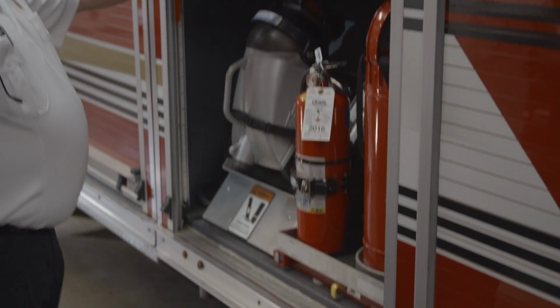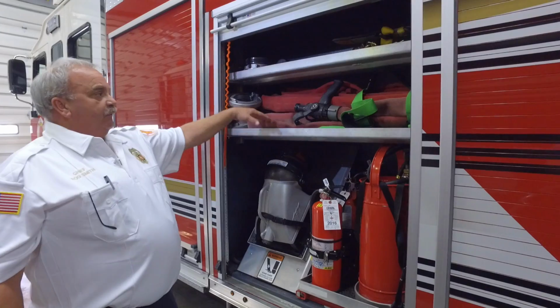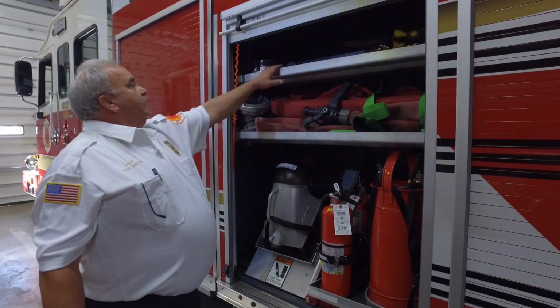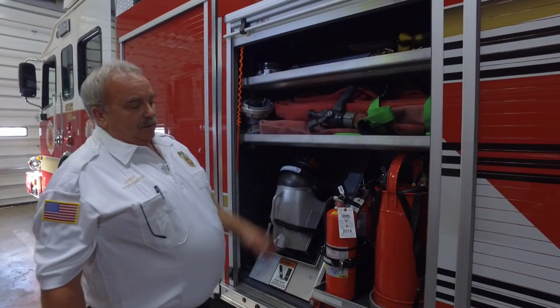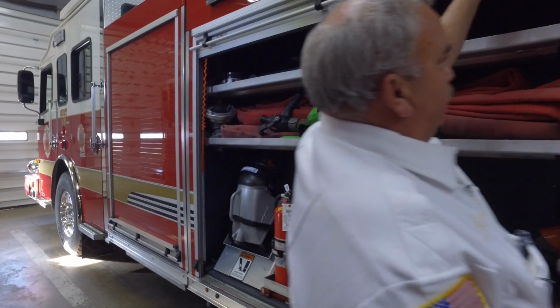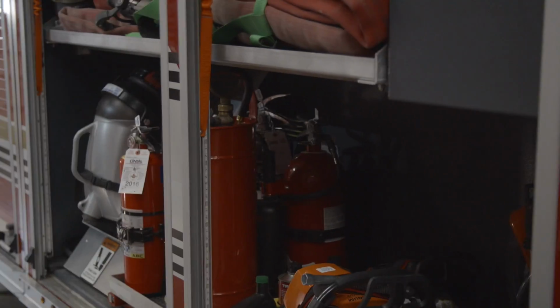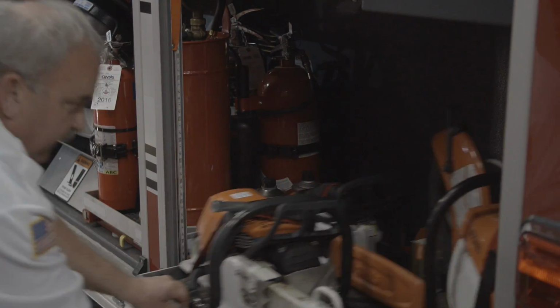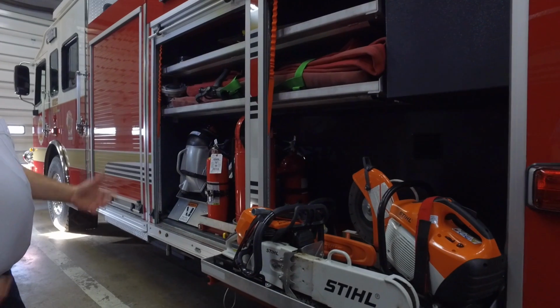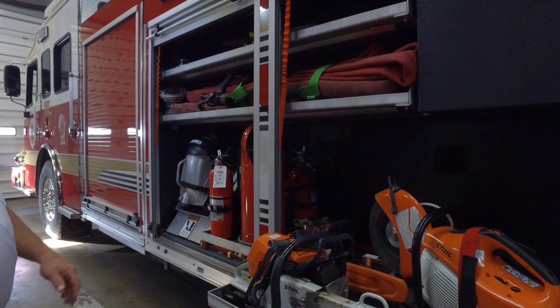On the shelves then, we put the shelves in. These are stationary shelves. We have what we call our high-rise packs on there, and miscellaneous tools up above. This wall is one complete thing with 2 separate doors. We have all our saws and things of that sort on a tray too. Pull out, easy access for the firefighters to get those tools and be able to use them on a call.